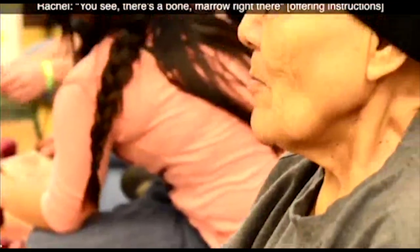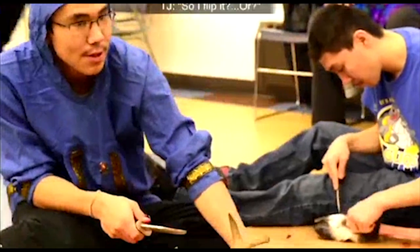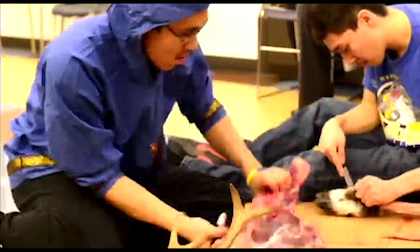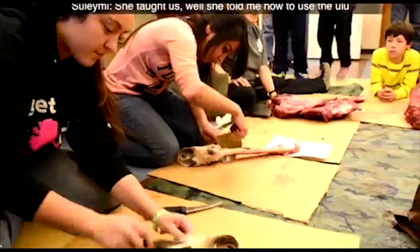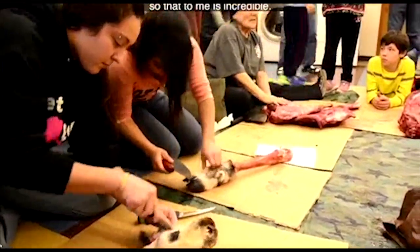Take off stuff like a little bit of fat, or can you just go into the steak? There's a bone marrow right there. You slide. Flip it? Yeah. She taught us, well, she told me how to use the ulu, and it's incredible.